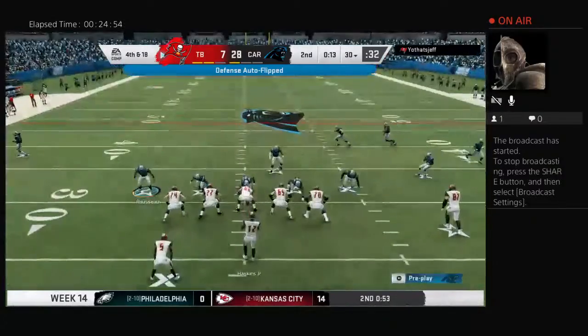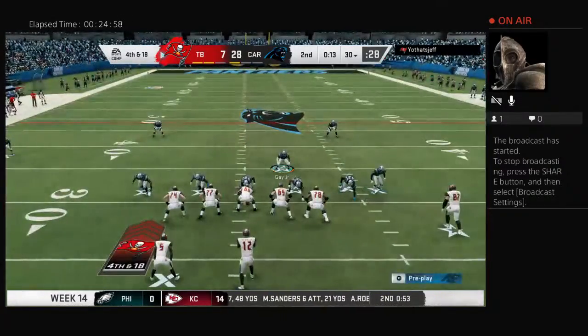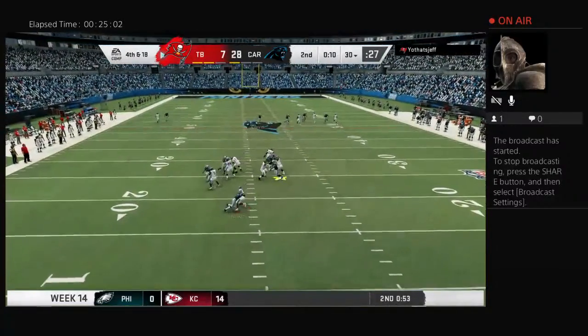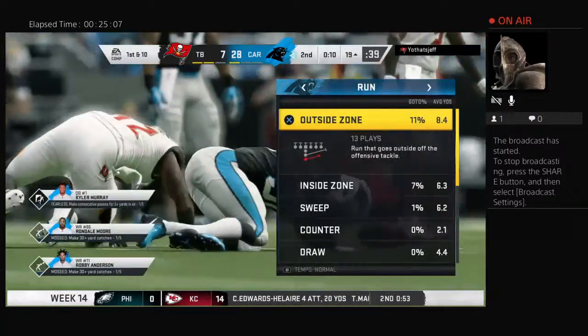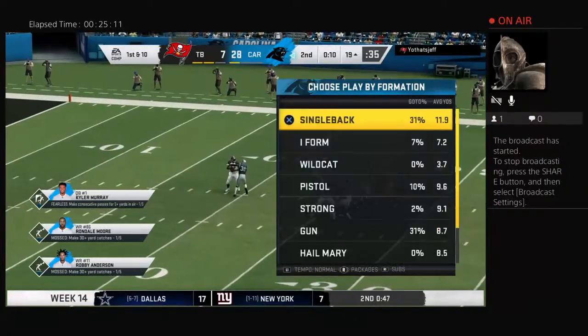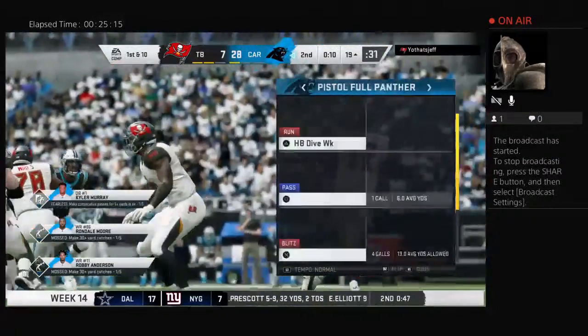And how about this? 4th and long, and they're going to go for it. Hey, let's go. They'll indeed go for it with Haskins. Oh, the pressure too great, and he goes down once more. Boy, a real head-scratcher there. And now possession's going to go over with a football at the 20-yard line.